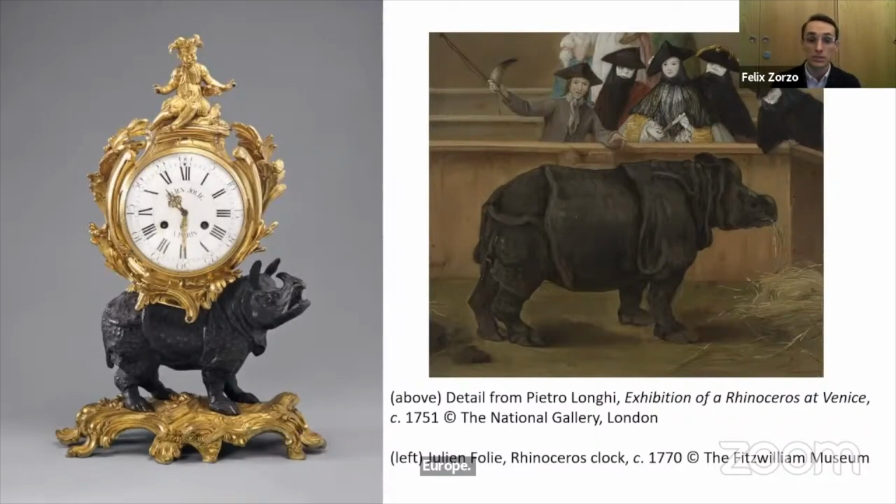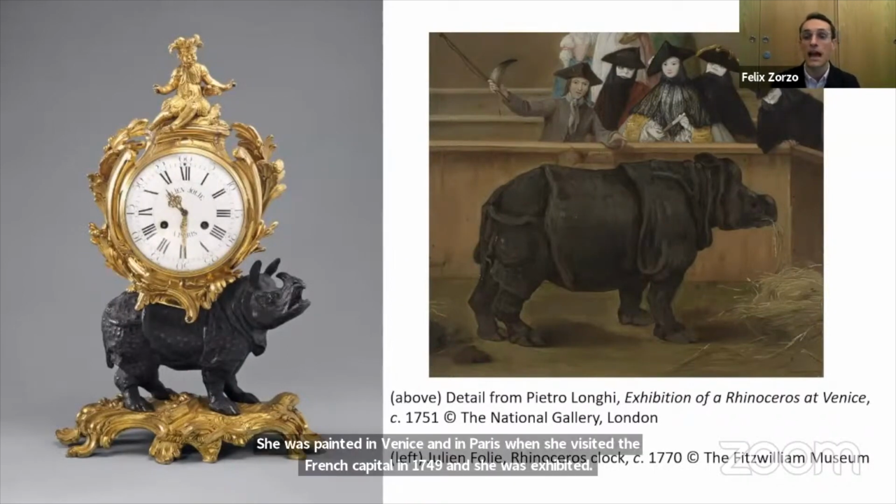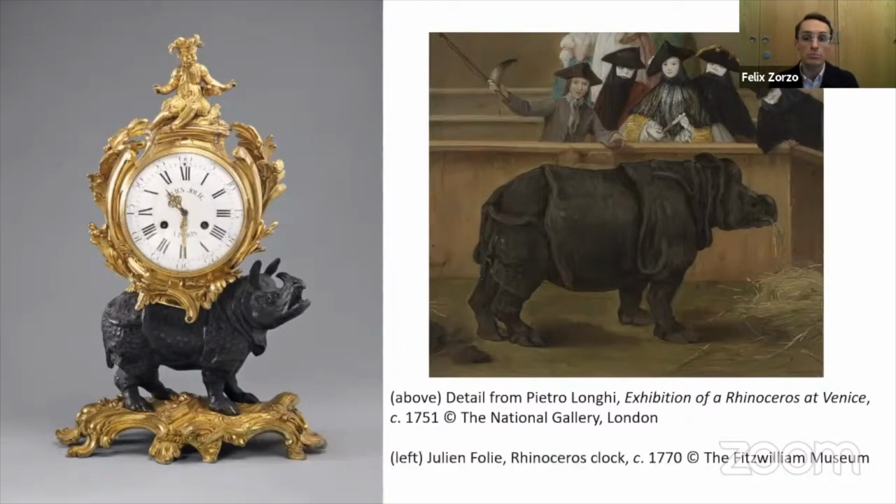She was painted by Pietro Longhi in Venice and by Oudry in Paris when she visited the French capital in 1749, and she was exhibited at the fair at Saint-Germain. Her popularity influenced Parisian fashion, with women sporting ribbons and hairdos à la rhinocéros, so rhinoceros-like. Numerous sculptures in bronze and porcelain were made of Miss Clara, and some of them integrated into decorative art objects, as we see in the clock here from the Fitzwilliam.